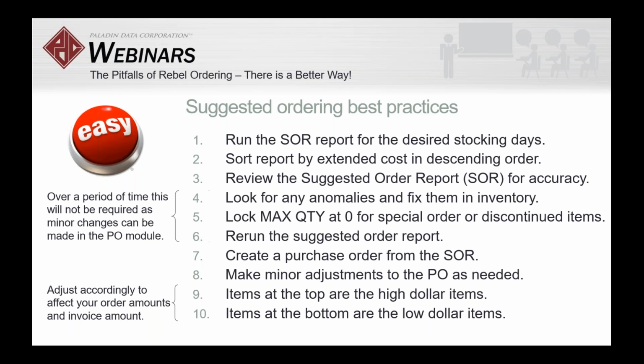I've just come up with, based on a few years of talking with people and seeing how they run the report, what a lot of folks do is they run the suggested order report for the desired stocking days, right? And you can play with that too. You can say, well, my 14-day that I normally run it for is too much.